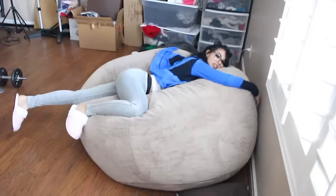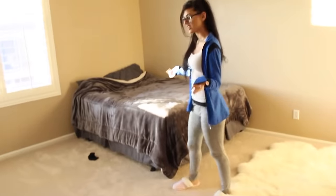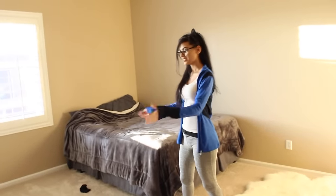Okay, I don't know what to do now. I'm gonna sleep. Good night. This is the guest bedroom. Okay, sausages room. Has all the stuff there. This is the room that nobody uses.